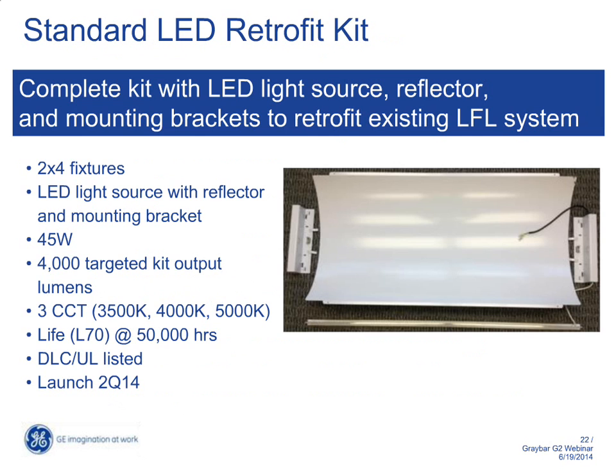Retrofit kits, again, are a very common type of application with fluorescent. We're seeing them with LEDs. And what we're doing now is really controlling the whole application. You're going to put in your LED light engine, if you will, which is going to be some kind of a linear source, different from the tubes we just talked about. This is a 2x4 kit that's about 45 watts. This gives you about 4,000 lumens, so very similar to a 2-lamp system that we mentioned before. 50,000 hours life, L70, the same Design Lights Consortium or DLC certification.